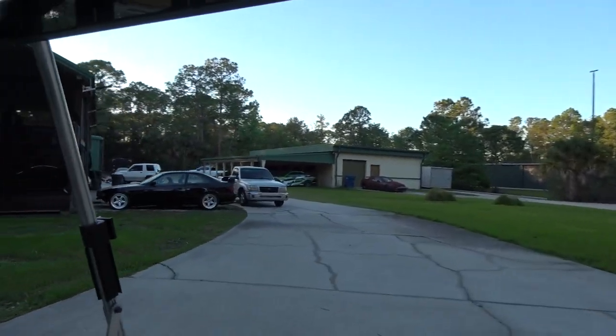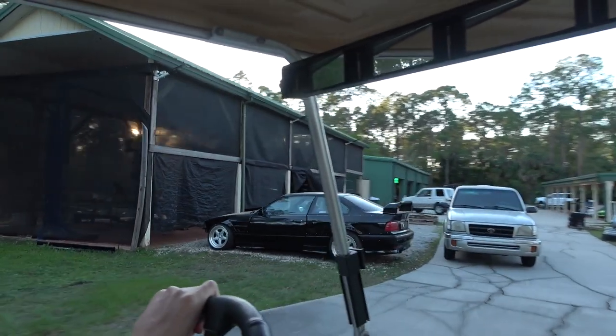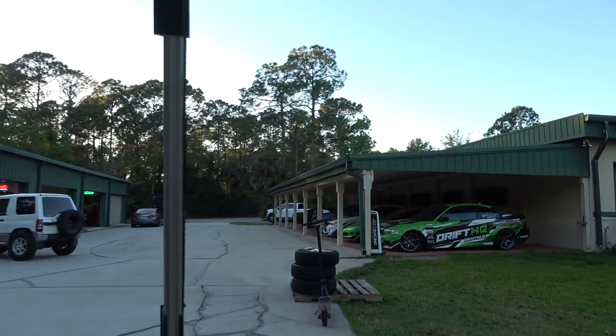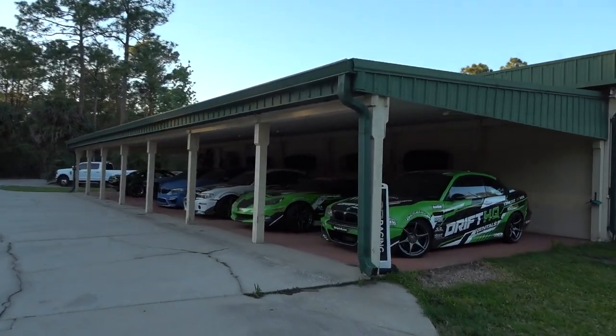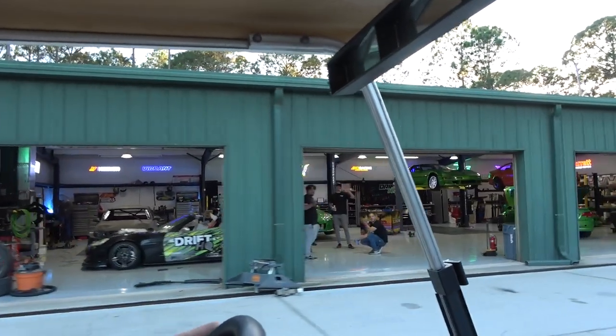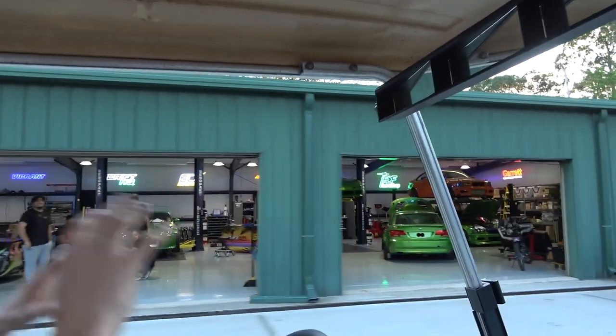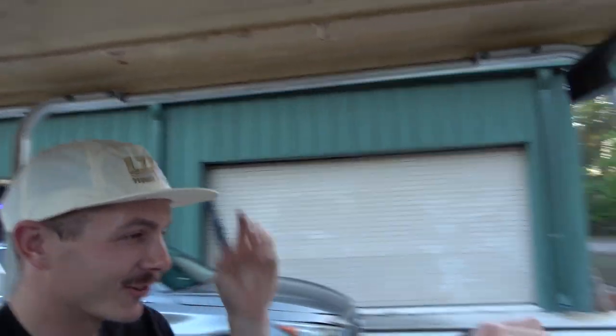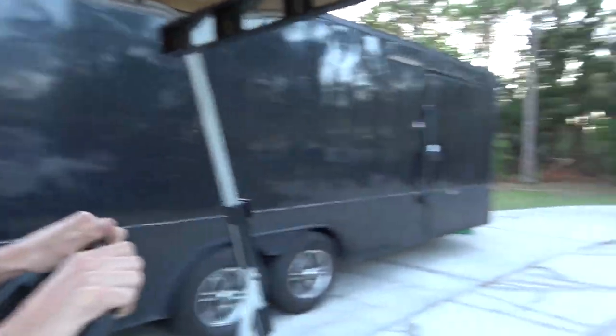So over here, we got some more workshops. We've got a little outdoor area that sometimes is nice when we're in a bind. This is some of the cars that we rent out to people that are in town that want to go drifting. Some of the employees will work on their cars in this building. And this is the Drift HQ shop over there. Nice. Hi guys. How nice are you doing? I love how the workshop looks with all the doors open. That is really cool. Yeah, there's a lot of cool cars and cool builds in there.